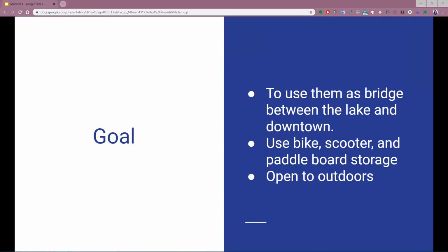Our goals for buildings 2 and 3 were to use them for a bridge between the lake and downtown using bike, scooter, and water sports storage.